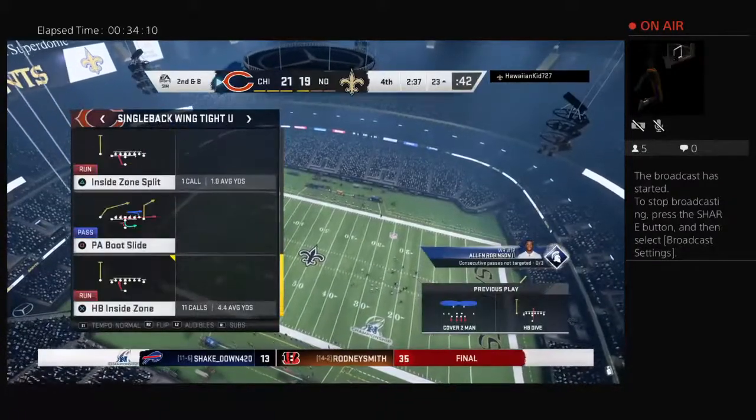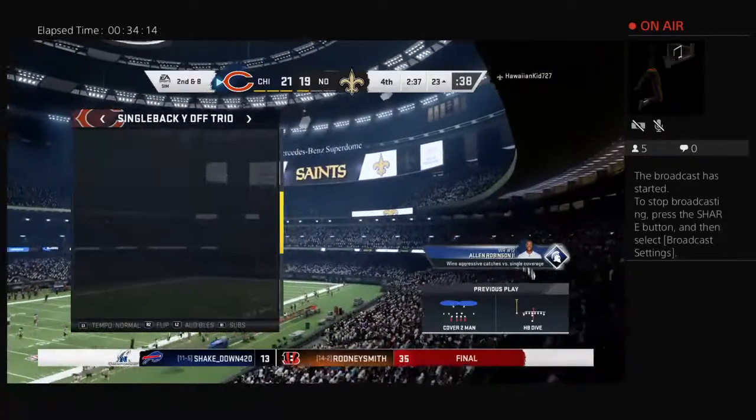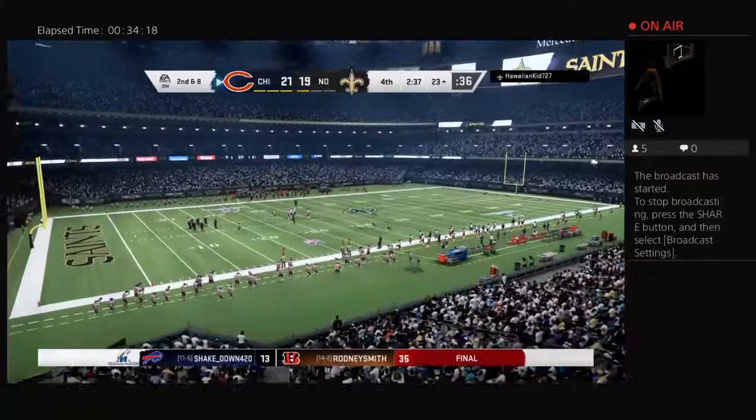Now we'll get a quick timeout called by New Orleans, number 2. That's going to be their second. They'll be left with 1 more plus the 2-minute warning, and we'll be back.